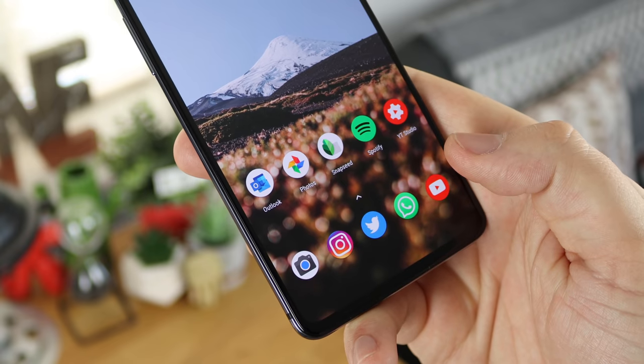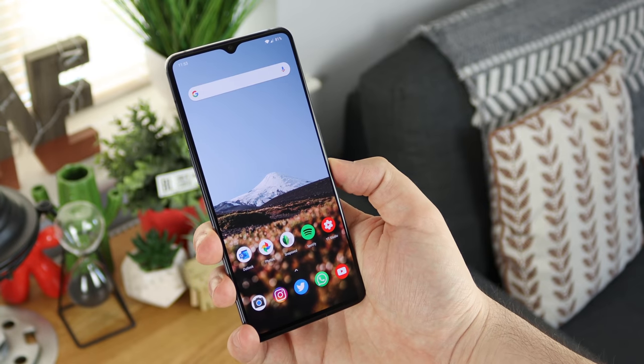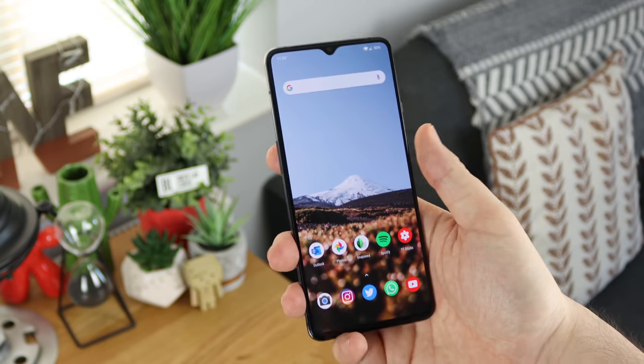This is super quick and responsive, and I've had no issues or misreads. You do also have face unlock, but it's nothing like what you're going to find on the iPhone. It's not necessarily the most secure thing out there, but it's the quickest way to get into the phone.